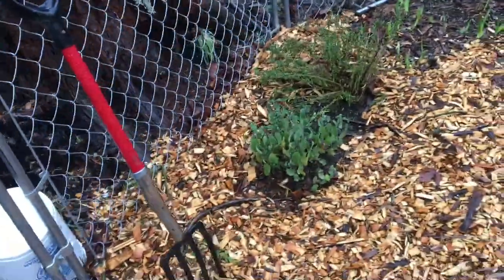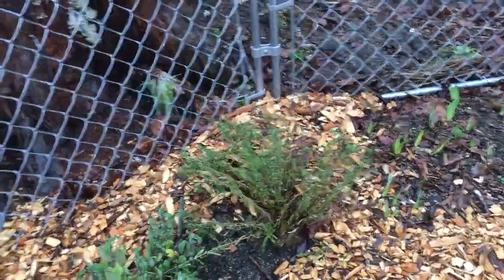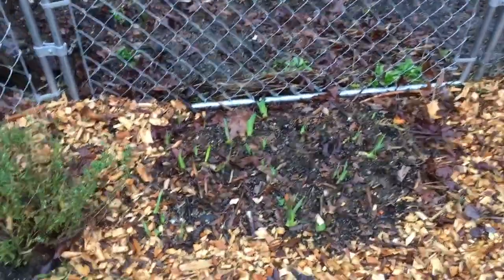We will go on into, it is really raining, the actual garden now. And you can look at it. All right, so immediately walking in, we have sage and lavender. And then next to that are my irises.